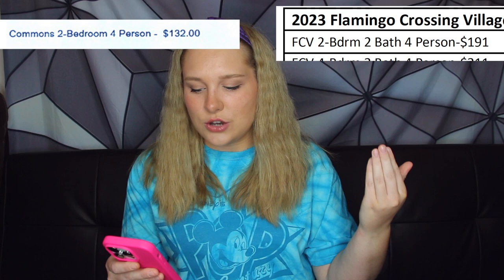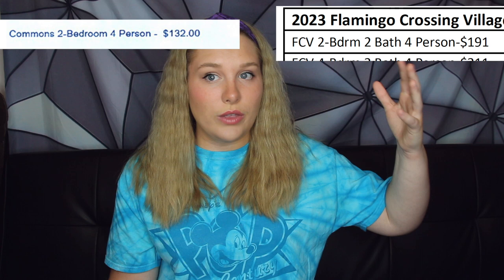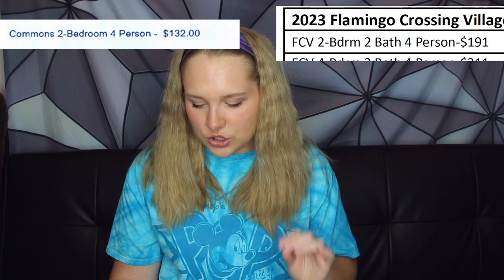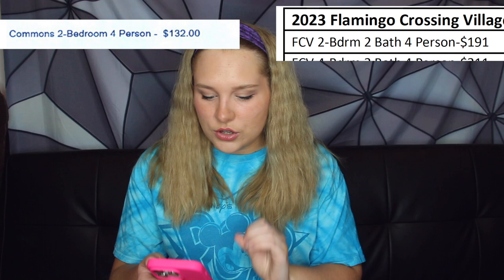We're also gonna do a little bit of a price comparison. So what we're gonna do is compare the two bedroom, two bathroom room with the Commons two bedroom, four person room. This is gonna be the closest comparison of old housing complexes. The Commons one's considered the nicest one, and most other places you had a shared bedroom with bunk beds potentially, whereas the Commons, you could have a two bedroom, four person unit. There'd be two bathrooms in that unit and also a washer dryer. The Commons was the only spot with washer and dryer included in the unit. So the price for that is $132 a week.